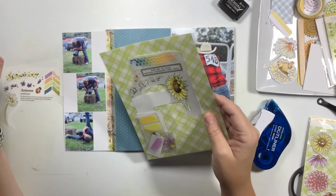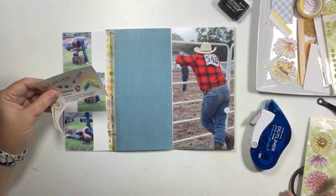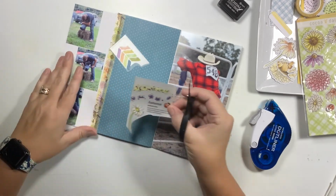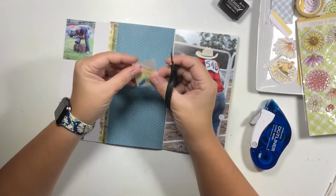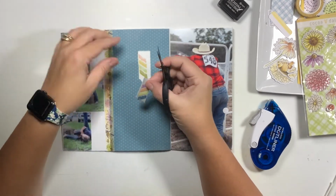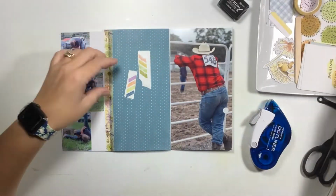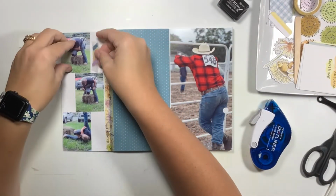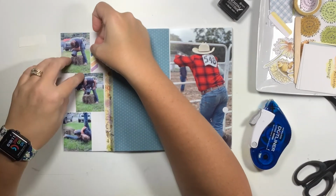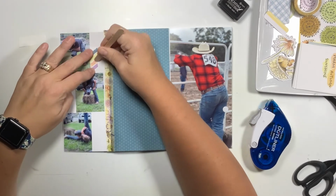I did have some gaps and white spaces on the left and the right after I had the photos staggered. So I found this arrow piece in the rub-ons that I thought worked great. I'm not going to use it as an arrow. I'm actually going to cut it right down the middle, and I'm going to use half of it in the top section and the other half in the bottom section, more or less just to bring in color that was missing from this side of the spread. So part of it is going to go right there.